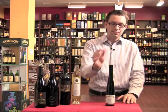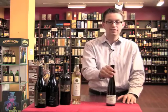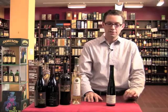This 375 milliliter bottle of wine is a 2006 vintage. It will last for 10, 20 more years. Riesling will last in the cellar forever, but right now it's drinking very nicely. Slight petrol notes on the nose, stone fruits, apricot, peach, a little honey at the finish, not too viscous. Very good quality wine for the price.